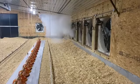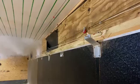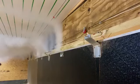Because during cold weather, if we have a lot of air coming in through cracks by the tunnel fans or up by the tunnel opening or through the sidewall, that cold air isn't moving along the ceiling.